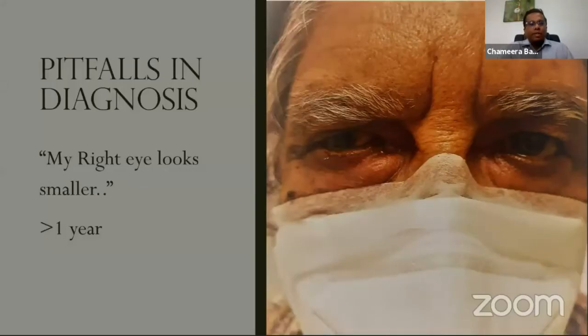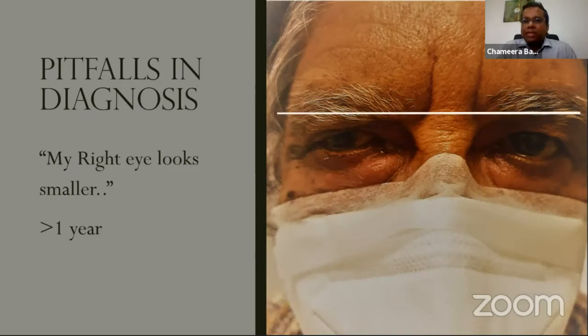Going through a few cases, this lady came with a complaint of my right eye looks smaller for more than 1 year. So what is your observation? Yes, she has right brow ptosis. Unlike in facial nerve palsy, when you have an isolated brow palsy, particularly subtle ones, you can easily overlook it. However, you can't afford to miss this. Make sure that you detect this.